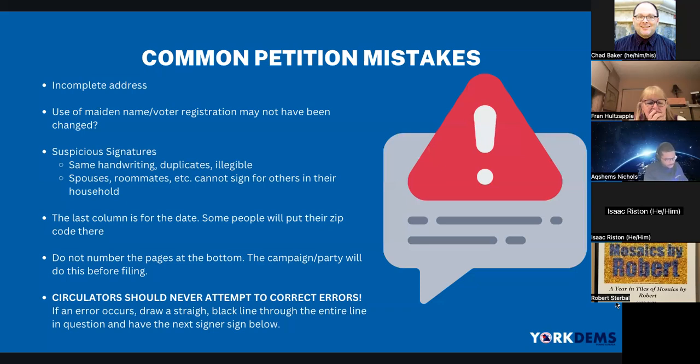So, Lynn, you have the question, if there's an error in a single block, can just the error be struck through? Yes. That's actually the last thing here. If there's an error, you should draw a black line through the entire line on that petition, and then have the signer start again at the line below. So yes, a new line should be used, striking out that entire record on the petition. That's a great question.